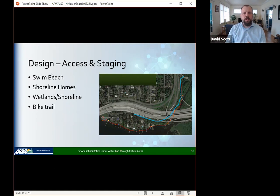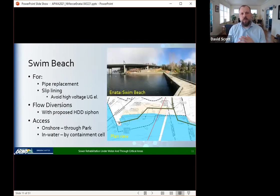So let's take a look at the swim beach. So the work here is we've got pipe replacement and slip lining. We will have flow diversions, and access is both from land and in the water. The photograph on the upper right is looking back towards the beach. It is a public park. It's really heavily used in the summer. This was, I think, the turn of the year when I took this photograph. And then the lower right is a plan of the beach. You can see that the interceptor is partially in the water, and then there's a slip lining portion across here.